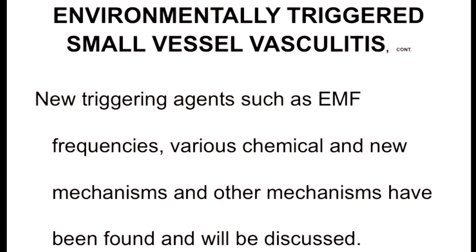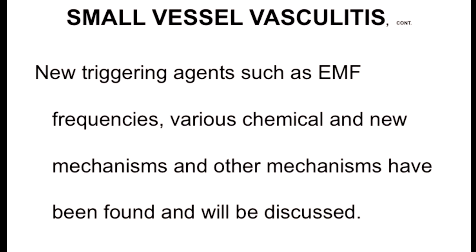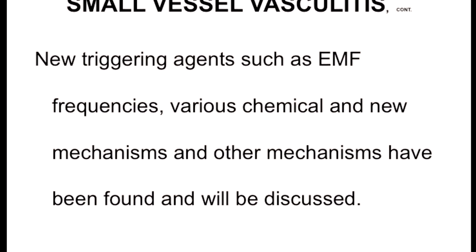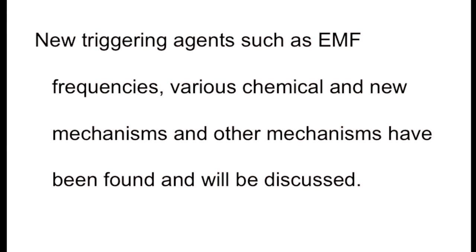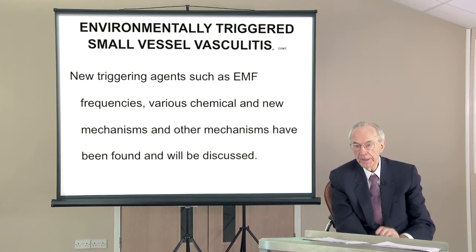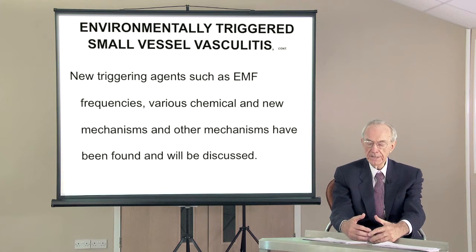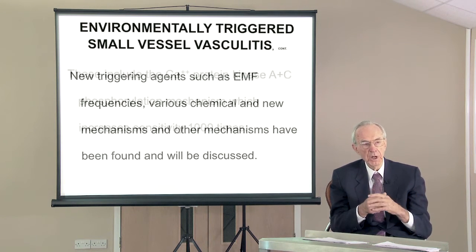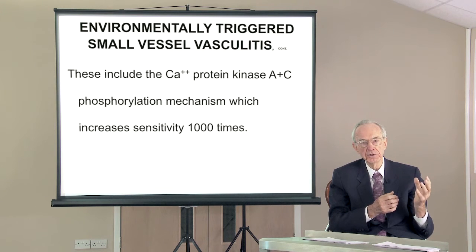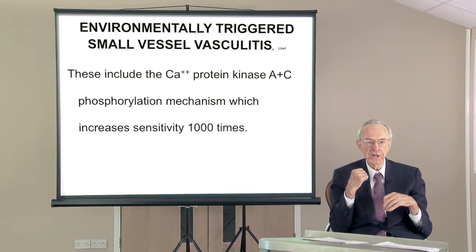New triggering agents such as EMF frequencies and various chemicals and other new mechanisms have been found and will be discussed. Now, some more data is that the one new mechanism that's been shown now is that the potassium will leak out of the vessel and the sodium and calcium goes in the vessel. There's a ratio of calcium outside the vessel of 59 parts per million and one within the cell per se.